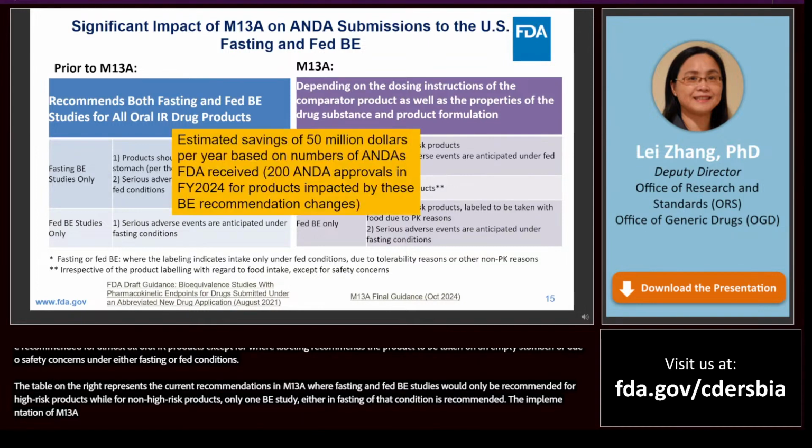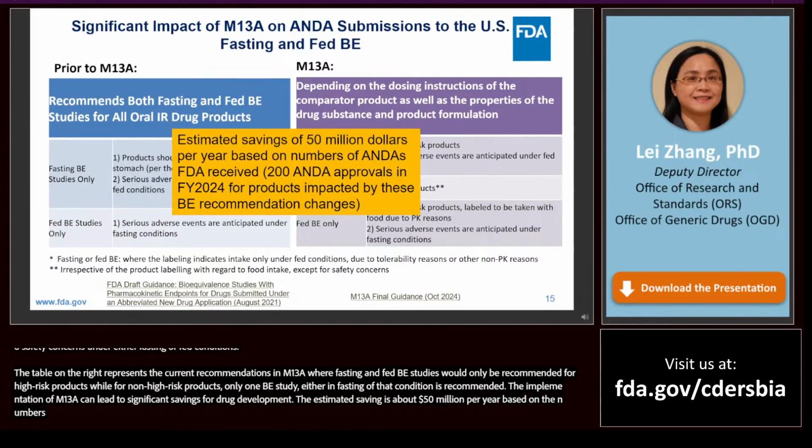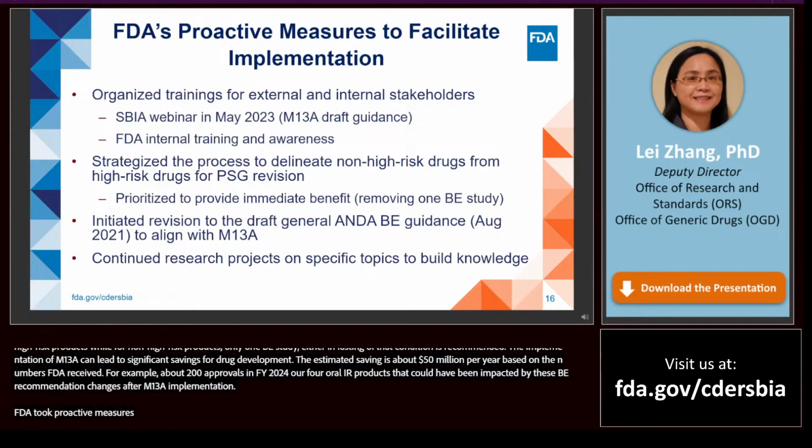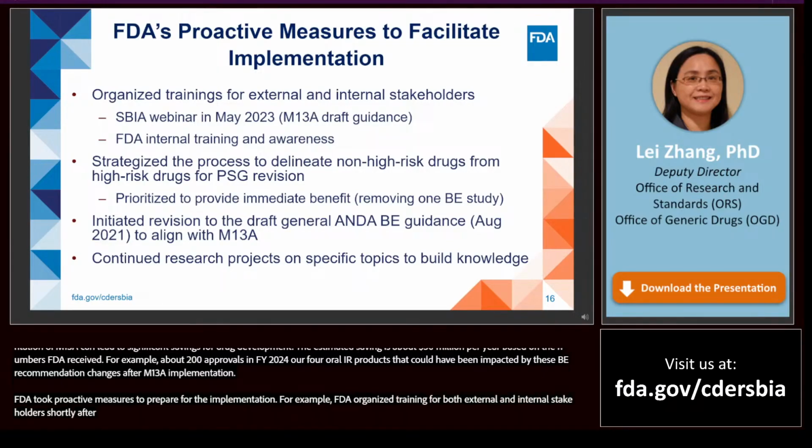In addition, the FDA identified over 1,100 product-specific guidelines, PSGs, requiring revisions, concentrating on high-risk generic drugs. This strategic move aims to streamline regulatory processes while enhancing product safety and efficacy. Significantly, changes in testing requirements now restrict fasting and fed conditions exclusively to high-risk products. This represents the FDA's unwavering commitment to prioritizing safety and efficiency in drug approvals.